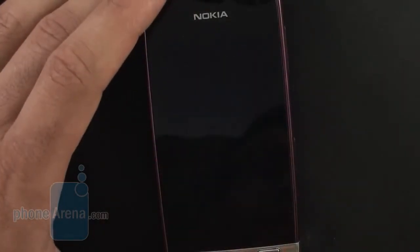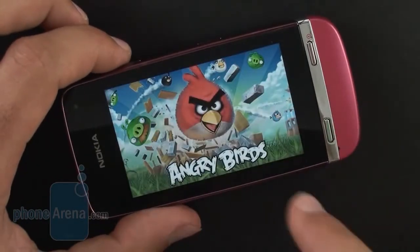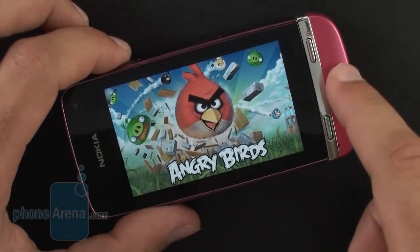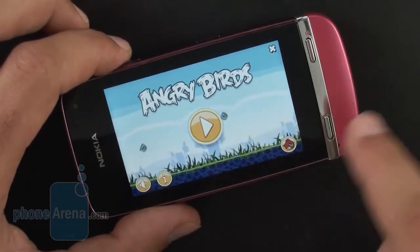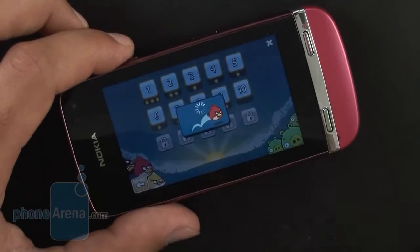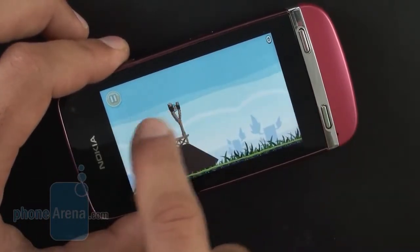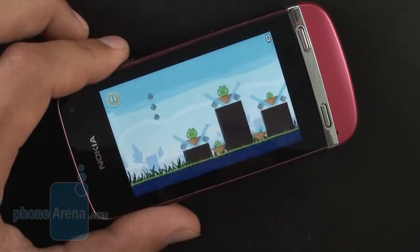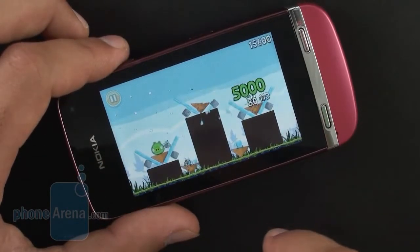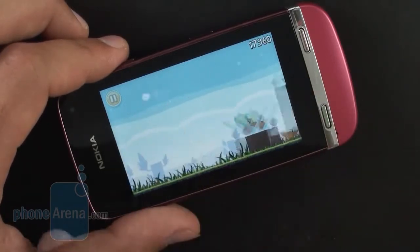And unlike on other Nokia Asha devices like the Asha 305, here you can actually play Angry Birds. The boost in RAM memory and processing power really makes a difference. Still, the gameplay is a bit laggy, but it's playable and you definitely enjoy the experience. We almost managed to kill all the pigs here.